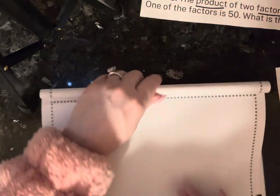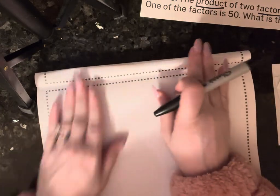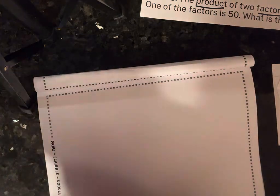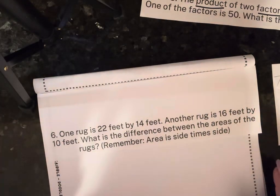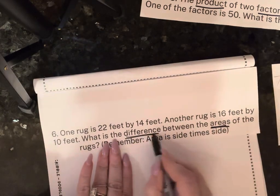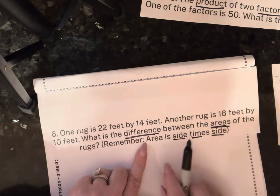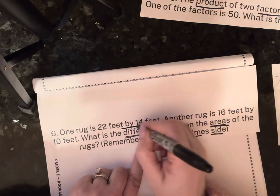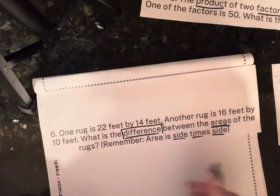Number 6. This one is a little bit of geometry, so I gave you a little bit of a hint when reading this question. One rug is 22 feet by 14 feet. Another rug is 16 feet by 10 feet. What is the difference between the areas of the rugs? Well, areas, I remember area is side times side. So I definitely have to multiply, but this difference, that's telling me that that's a different operation, and we'll get to that in a moment.